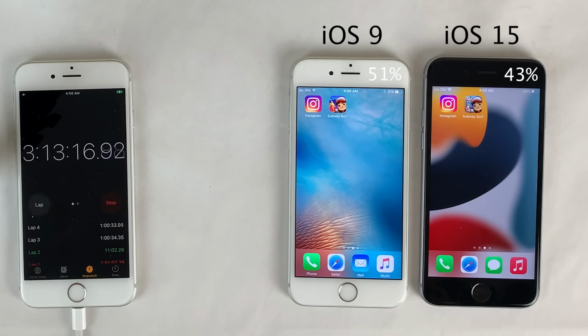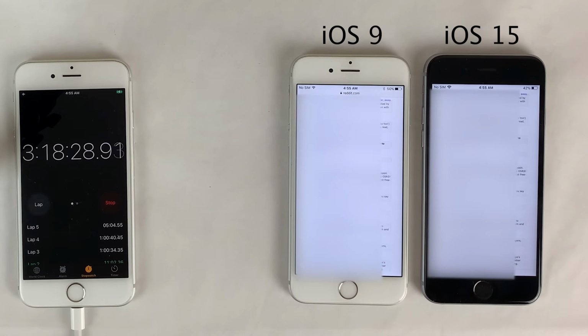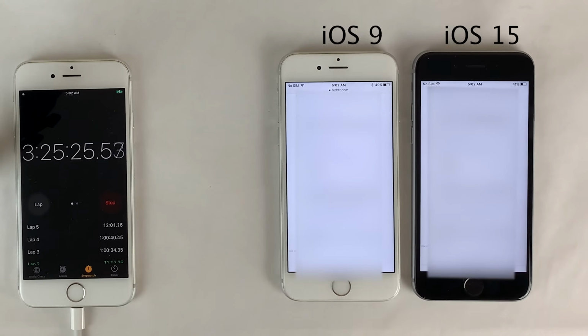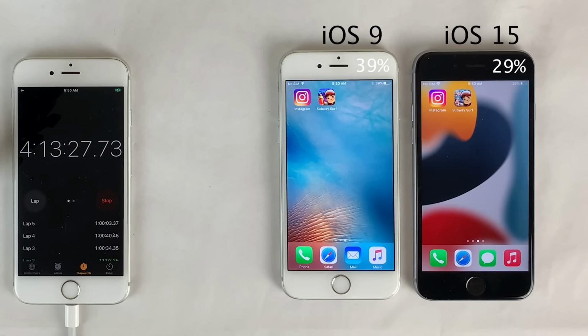And alright, with the first round of the battery test complete, we're going to head back to Safari for another hour of loading new web pages and scrolling through web pages on reddit.com/subreddits. And checking in after that, iOS 9 is at 39% and iOS 15 is at 29%. So they're exactly 10% points apart at this point. Definitely pretty impressive on account of both devices. Apple did a great job of maintaining this phone over the years.